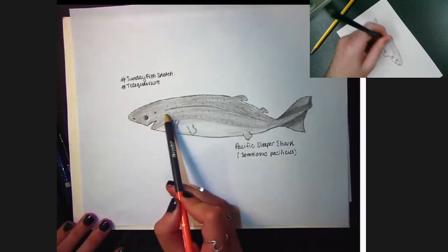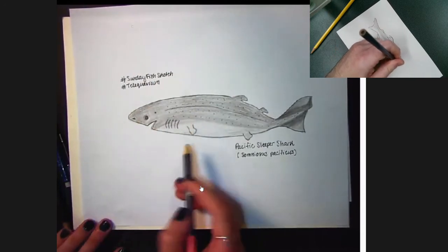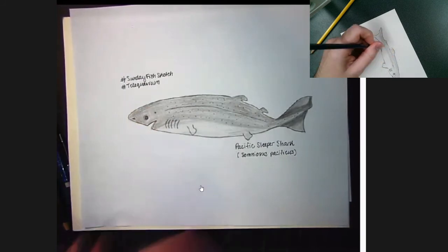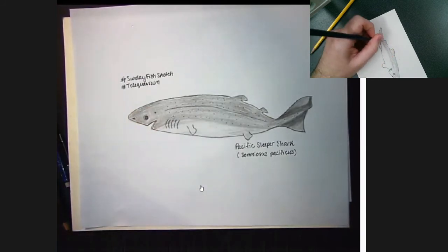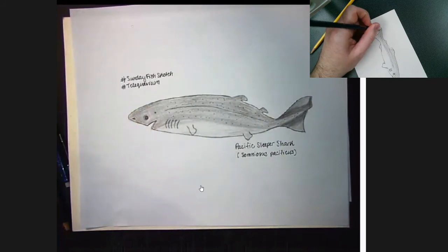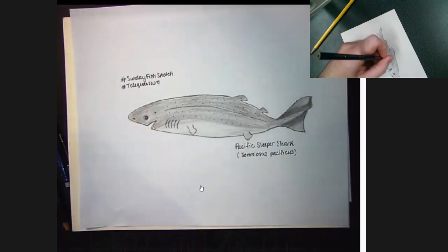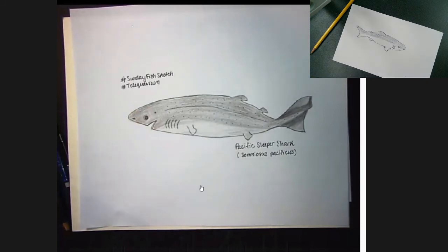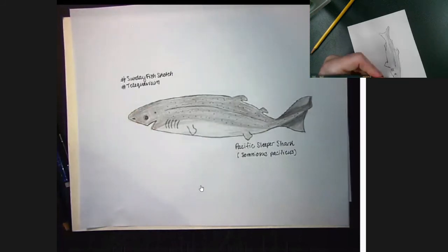I'm going to add a little blue into my shark here. I think it's kind of like a blue gray. I'm never going to catch up to you. This one, you win this time. I had a head start. You had technical difficulties. We always have technical difficulties. Okay, it's the reality of all this.